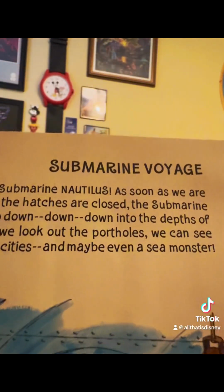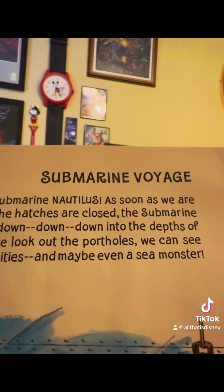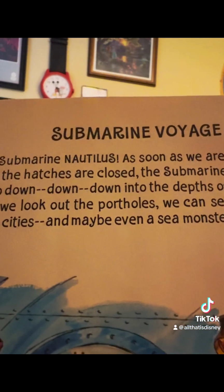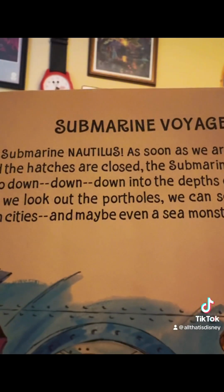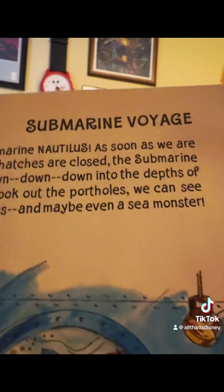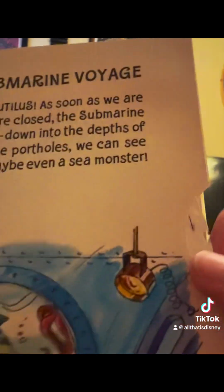First stop, the submarine Nautilus. As soon as we are safely inside and the hatches are closed, the submarine begins to go down, down, down into the depths of the sea. And there used to be these neat sounds and rings and bells, just like submarine stuff. When we look out of the portholes, we can see ruins of sunken cities and maybe even a sea monster. So as you see here, check it out.